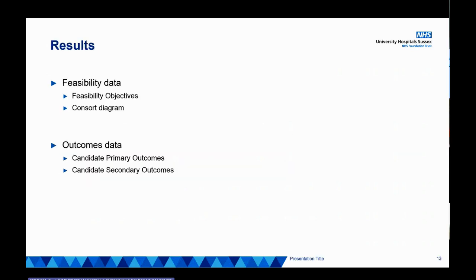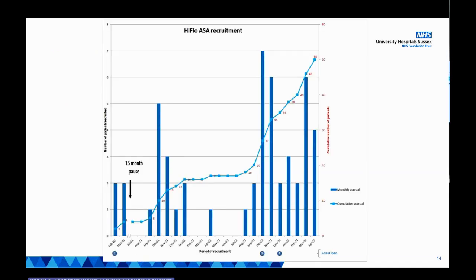So, presenting briefly the results. As I said, this was a feasibility study. So I'm going to first of all present the feasibility data, which are the most important, and I'll talk a little bit about the outcomes, but again, to remind you, this wasn't a definitive study. The first thing to say is that recruitment was not as straightforward as we'd originally hoped.